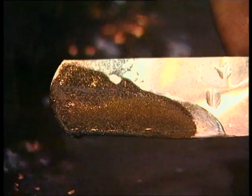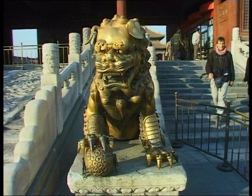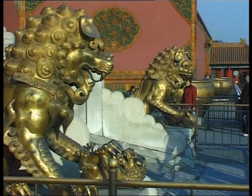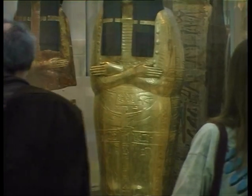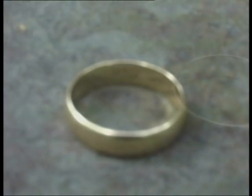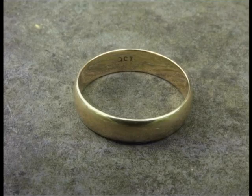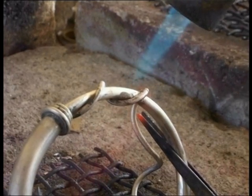Gold is very malleable and can be beaten into a very thin foil and used to coat statues or jewellery. Even after thousands of years, it's still as shiny as ever. It is used in jewellery. Gold is usually mixed with silver or copper to strengthen it and make it cheaper.